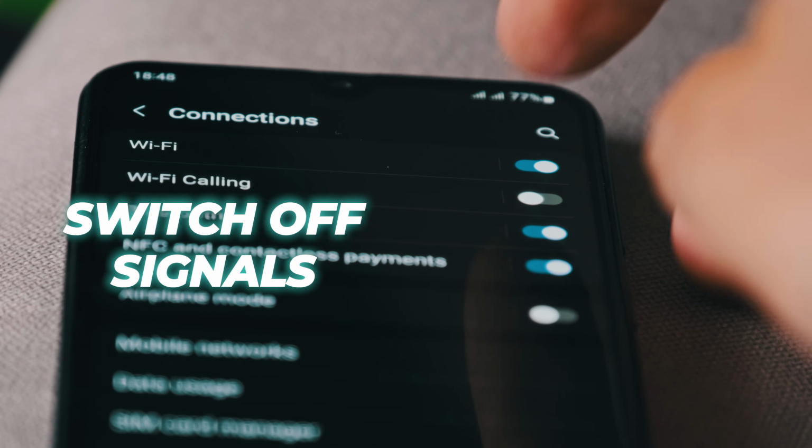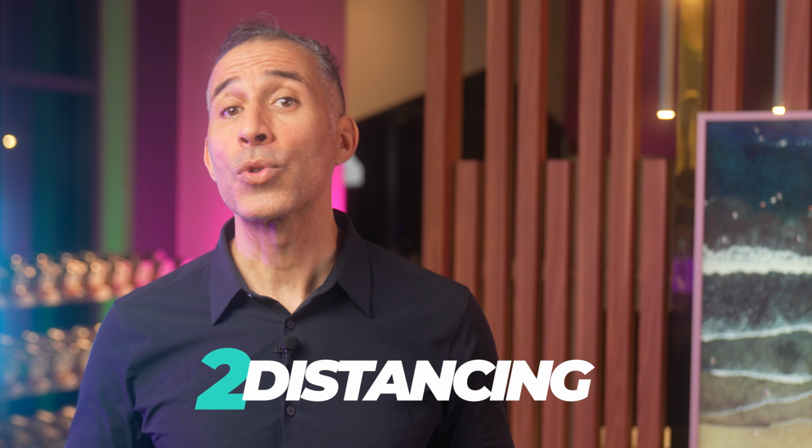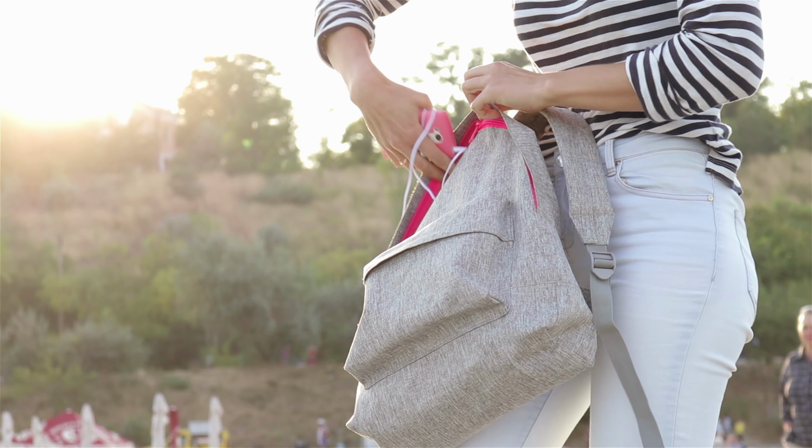Switch off what you don't need, example Bluetooth or data mode. Also, if you have a Wi-Fi network, for example, switch off your data mode to reduce radiation. Let's go now to distancing. Do not carry your phone near your skin, as in your pockets, etc. Rather, put it in your bag. With every inch of distance you have to your phone, your exposure will be reduced by 1,000 volts.